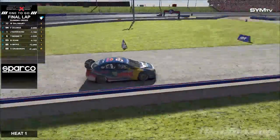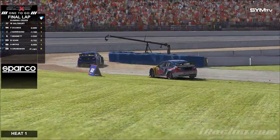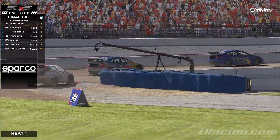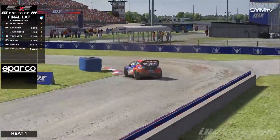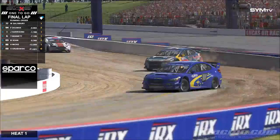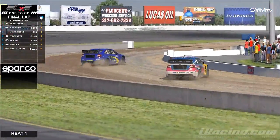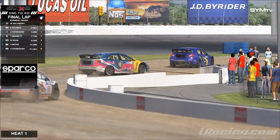And Acuna's going to clear that one car. A little bit of contact with the tire barrier there. Should be no harm, no foul. Meanwhile, Travis Bennett's riding back here in P4, Brian Sohn, Andrew Mickey. But the battle right now is still for, now almost for the lead here. Acuna's caught back up to Will Salisbury. Can he do anything with it?